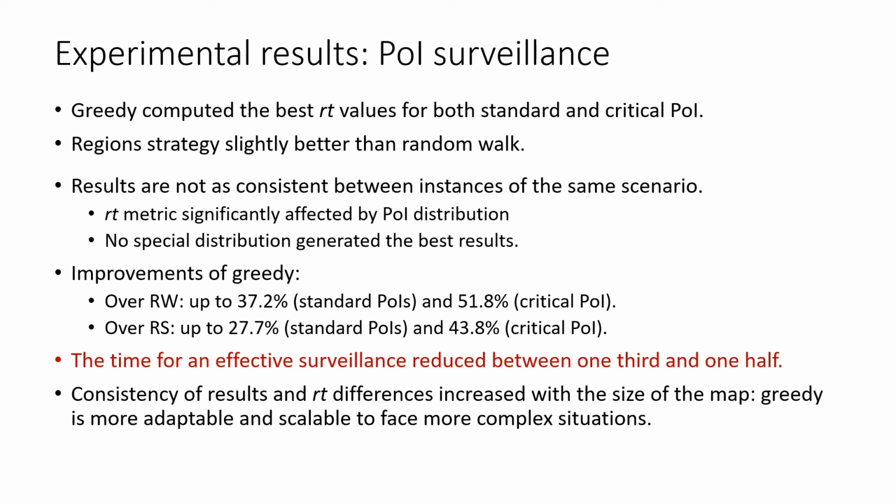Furthermore, the consistency of results and the difference in the response time metric between executions increased with the size of the map, suggesting that the greedy exploration strategy is more adaptable and scalable to face more complex situations. The numerical results for surveillance of points of interest are reported in the next slide.